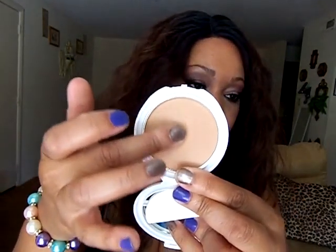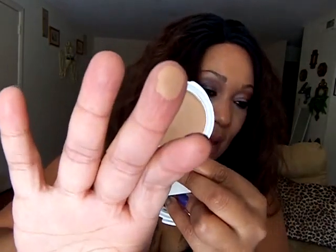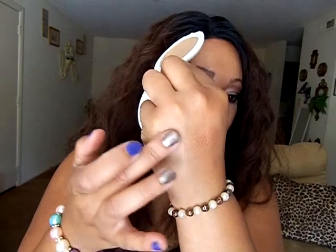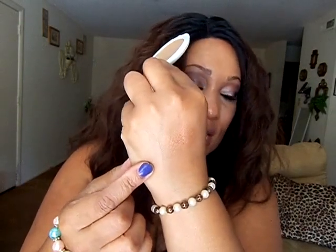Oh yeah, it's creamy, you guys. It's a creamy texture. You see on my hand here. Yeah, that will work for me. So it's a foundation and a concealer in one. That's what it says. I will try it out and see whether or not I like it. It is by the brand NYC, and it only costs like $3 and some change, which was amazing.